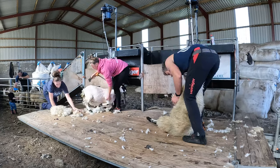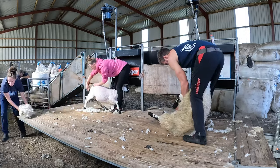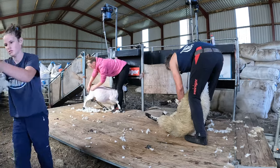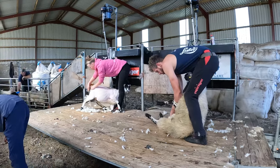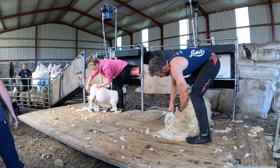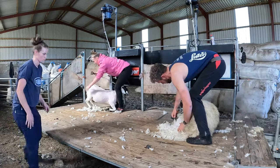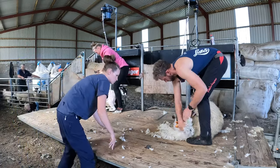This sequence was left in not to try and embarrass Marissa in any way for the lamb getting out of control, more to say well done for keeping a hold of it and finishing off those little bits that other people would just have said, ah, too late, it's gone, let it run. So she tied that lamb up and made a cracking job for the first sheep she's shown in a long time.